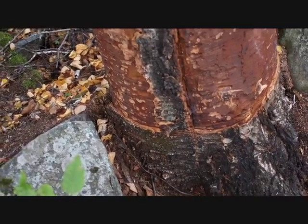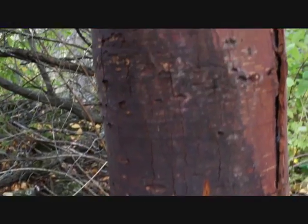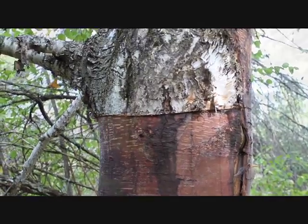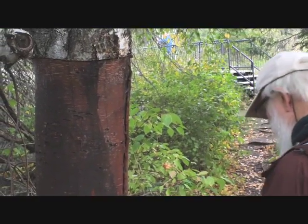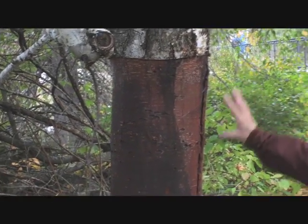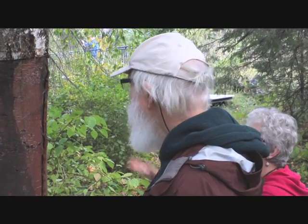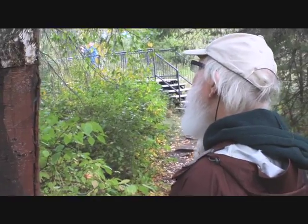I haven't noticed this before, although it's probably a couple months old, but that's killed the tree. That'll kill the tree? That'll kill the tree. It's a huge tree. All the energy that flows up and down a tree is on that outside surface. So it can't get any more food. No, it'll starve itself.